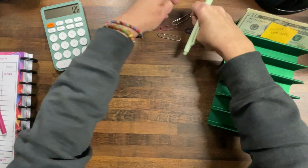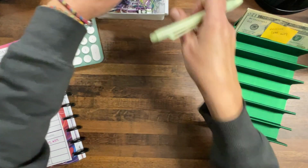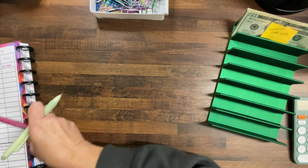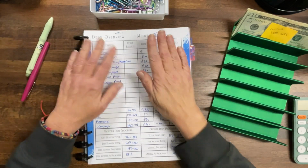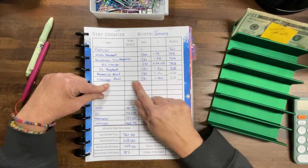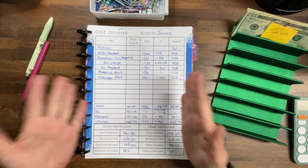So let's get rid of our paper clips. I'm going to get my little paper clip drawer out so we can throw all the paper clips in. All right, so with that medical debt, January, I didn't show January. So in January, at the end of the month, I made some payments. This was from the savings challenge that I did. My medical debt changes all the time.